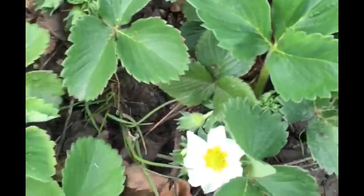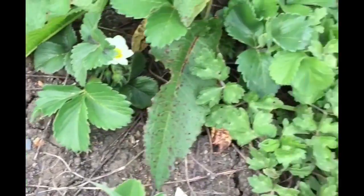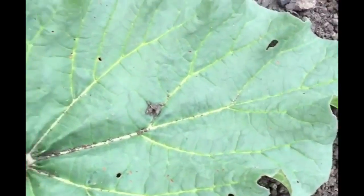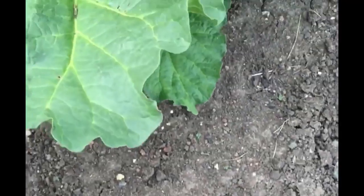We've got some flowers on the strawberries, and there's been a few bees about today as well, which is great. So yeah, that's coming along. And again, done some de-weeding around here. The rhubarb is doing alright, that's still growing. Now I don't know when you can start picking rhubarb. If anyone's got any ideas, please let me know.